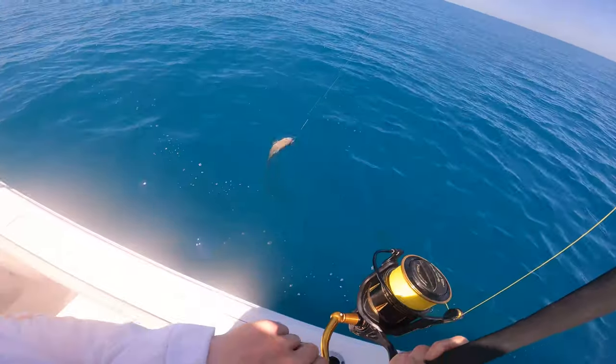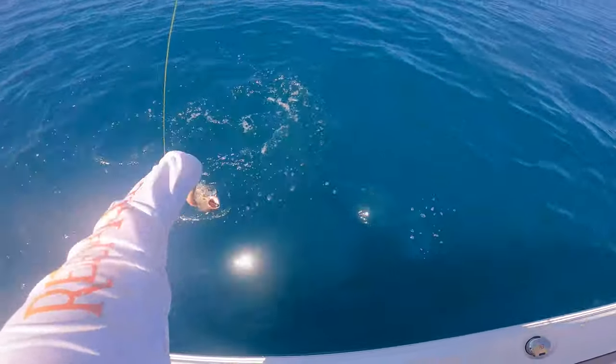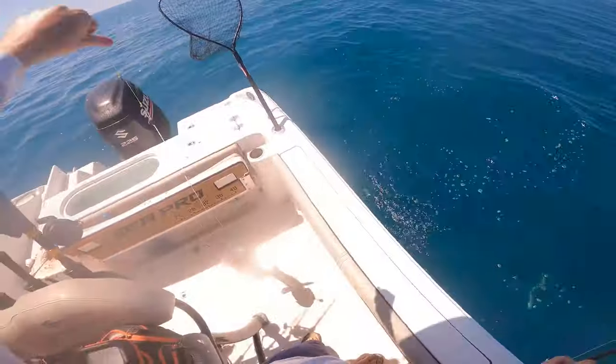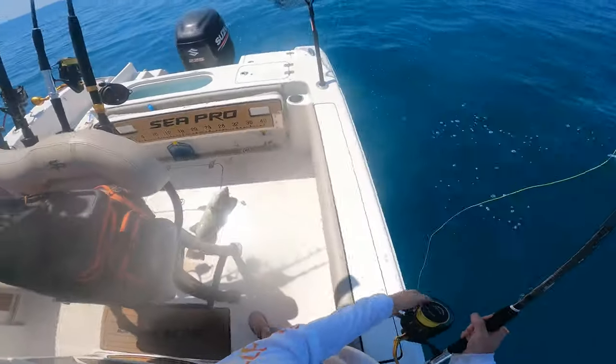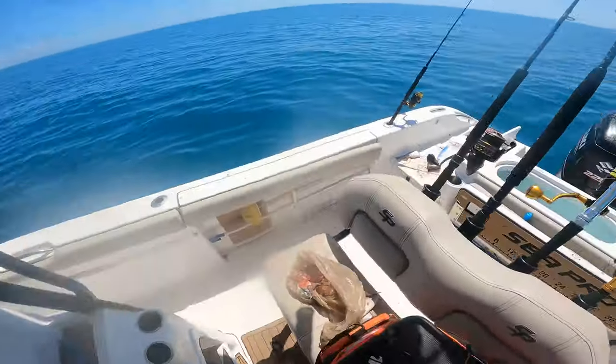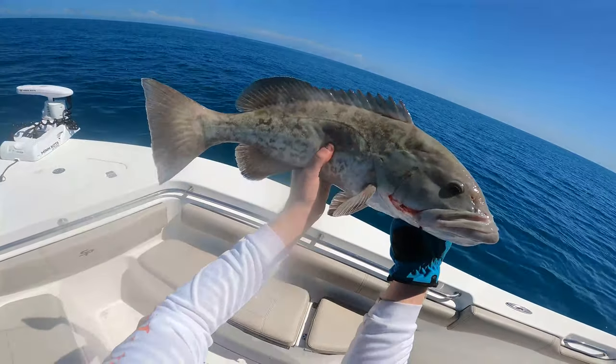Nice grouper. Good gag. Look at that. I didn't expect to find a gag out here, but I'll take him. Good fish. That's a good fish. Nice gag grouper.